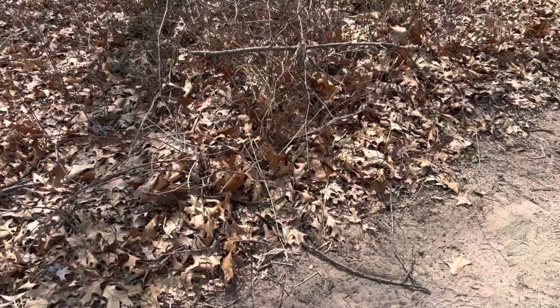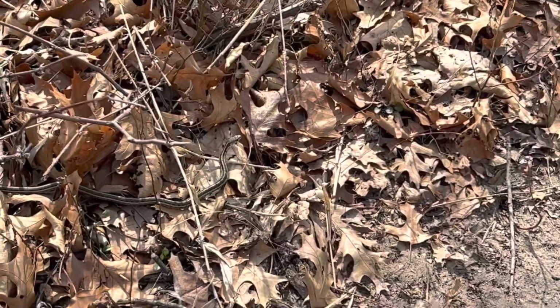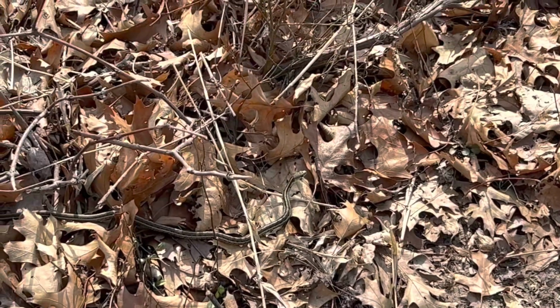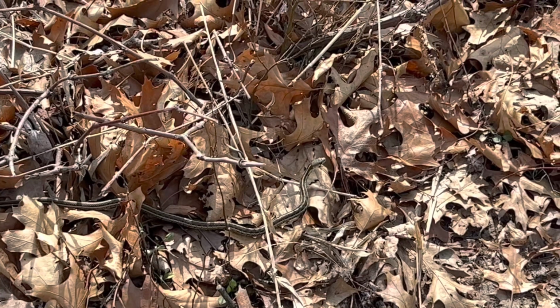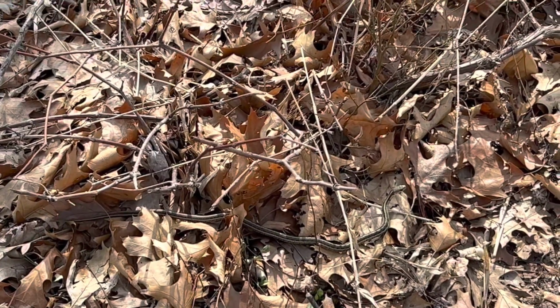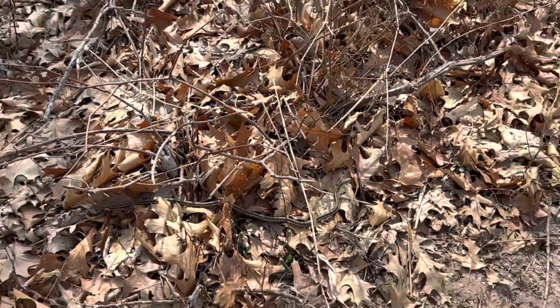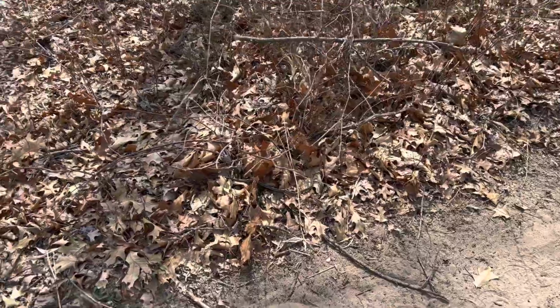I have found a little friend here along the trail. Where's he at on the camera? There he is. Little snake here. I'm not good with reptiles, so I don't know what species this is. But regardless, I'm not gonna mess with them. Just wanted to point him out. Have a good day, buddy.